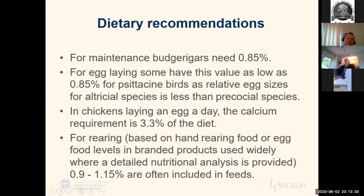Because budgies have altricial chicks, so these are chicks that need to be raised by the parent, their egg size is relatively smaller than birds that have precocial chicks, like a chicken. So the calcium requirement that a budgie has is therefore less during egg laying than a chicken. So chickens might be 3.3%, but we know for the budgies, you'll probably get away with 1%, 1.15%, something around that order for laying and rearing. So it's a little bit of a step up for maintenance, but not dramatic. But you'll still see your maintenance budgie requirement here is 0.85%. That's still 10 times the amount of calcium that's in seed.